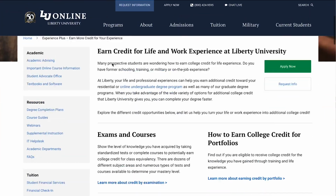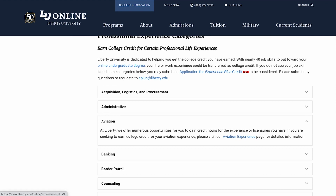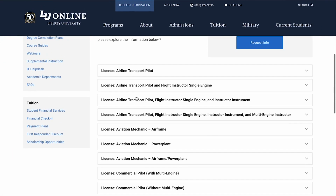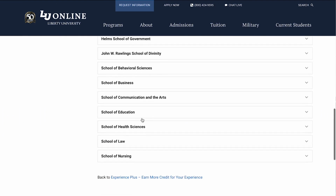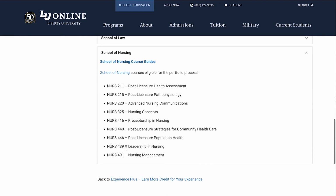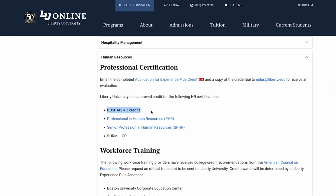For example, at Liberty University Online, if you have a private pilot's license, you just get 10 college credits automatically. And if you can prove that you know something about nursing leadership, you get another 3 credits. If you're a realtor, you might get some credits out of that. Or if you have an HR certification, that's 3 college credits right there. And those are just a few of the examples at this school and of many others where they're very much pushing this kind of thing.